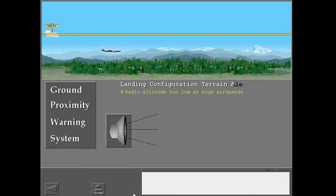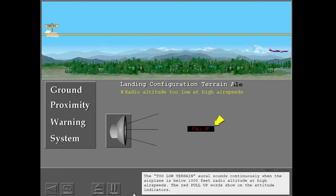Too low terrain, too low terrain. The too low terrain oral sounds continuously when the airplane is below 1,000 feet radio altitude at high airspeeds. The red pull-up words show on the attitude indicators.